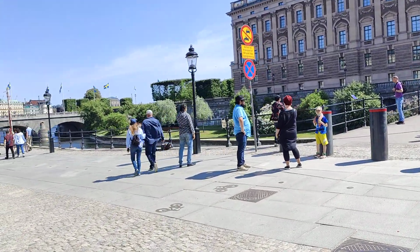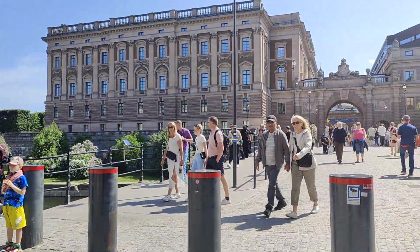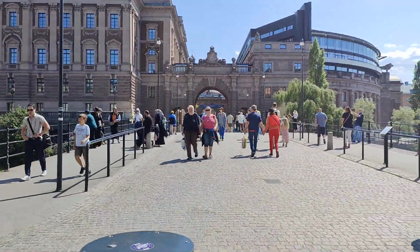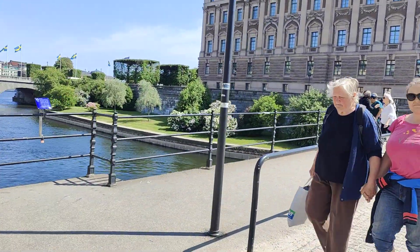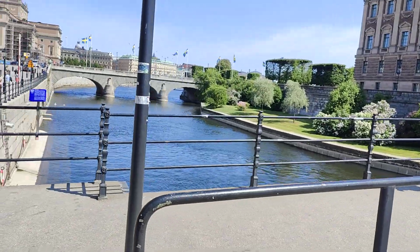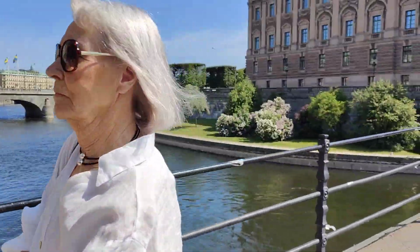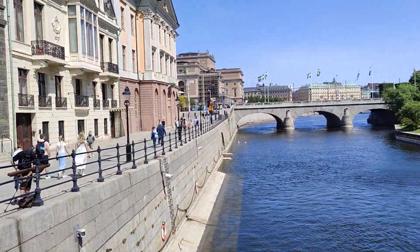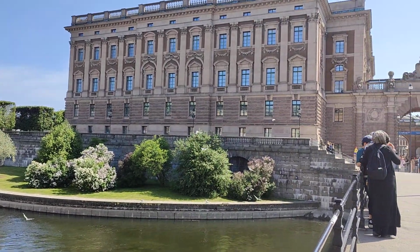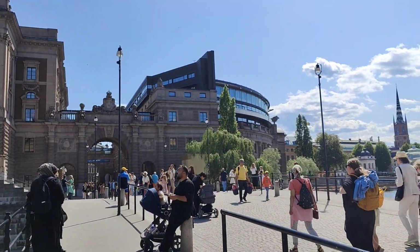You have canals around. Just look at the canal. Beautiful, isn't it? And this is the Parliament of Sweden. We have two houses, left and right.